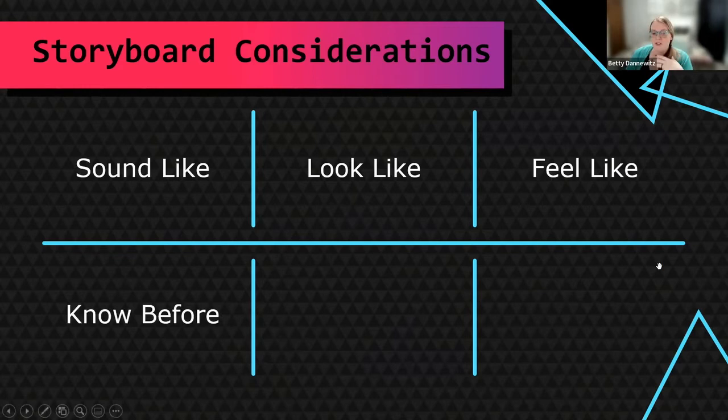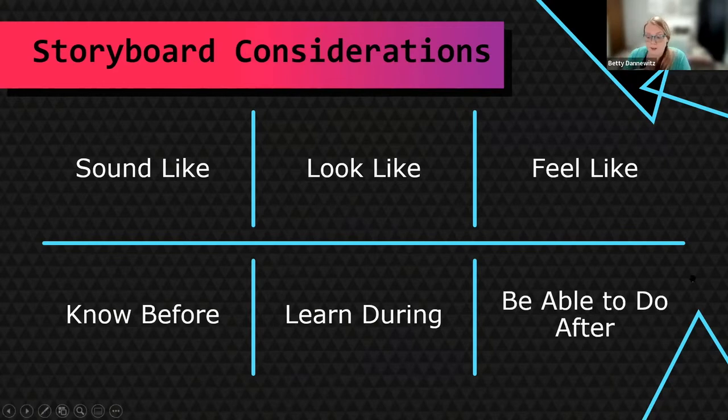And then also, what do they need to know before? So what's the onboarding to get them into this? And I'll tell you, it's pretty easy with CenarioVR. They just need to click a link. So that's pretty easy. What do you want them to learn during the experience? And then what do they need to be able to do after the experience?